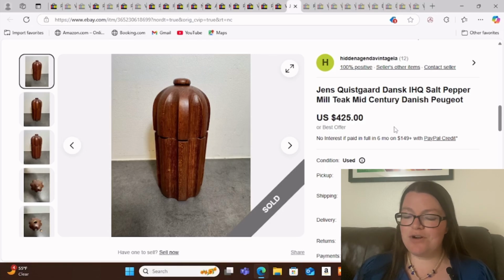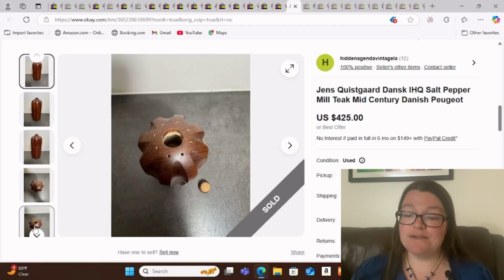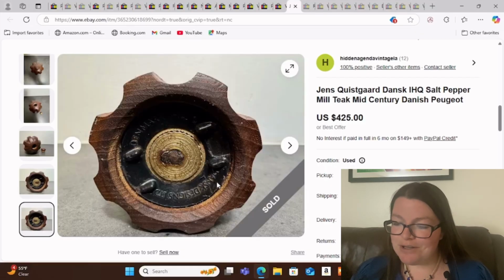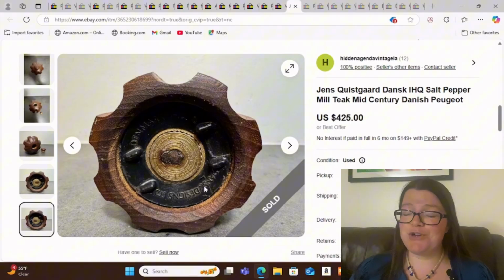And Quistgaard is a Danish sculptor primarily known for being associated with Dansk, that started in the 1950s. But I did want to show you that these are marked. So it's hard to see it in here, but you can see Denmark, and then Dansk is on here. It's just, there it is. It's hard to see. So these pieces are marked, so they are relatively easy to identify.